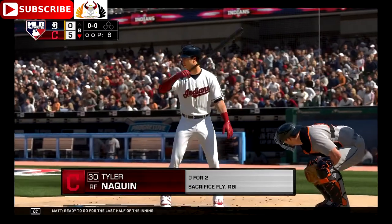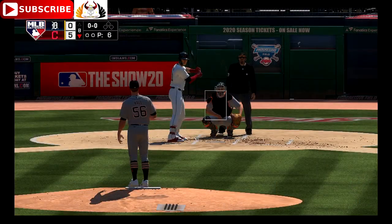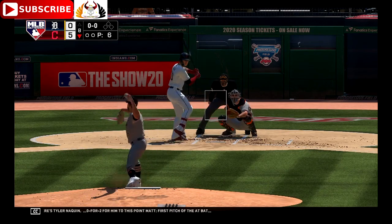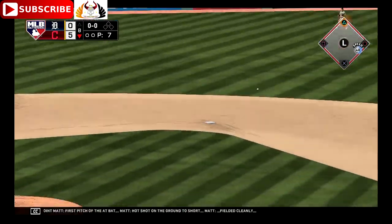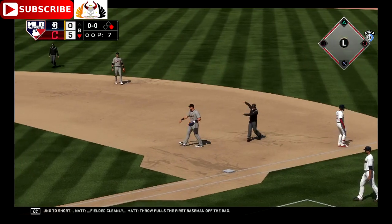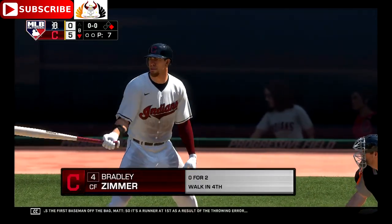Ready to go for the last half of the inning. So here's Tyler Naquin. 0 for 2 for him to this point. First pitch of the at-bat. Hot shot on the ground is short. Fielded cleanly. Throw pulls the first baseman off the bag. So it's a runner at first as a result of the throwing error.